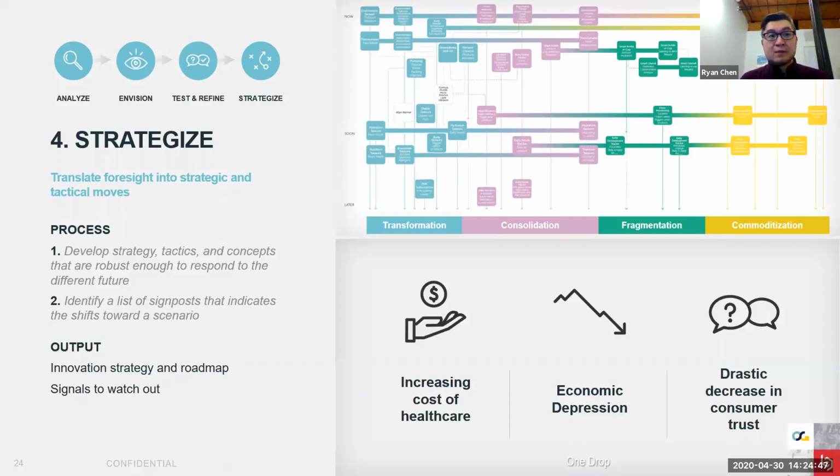In this step, we also want to identify all the potential signposts. The signposts are events that indicate a shift towards one of the futures. So on the bottom right, if we take healthcare as an example, increasing cost of healthcare, economic depression, and a drastic decrease in consumer trust may point towards the breakdown of the healthcare system in the transformation scenario. So here, the outputs include a responsive, robust innovation strategy, and a list of the signals to watch out for.